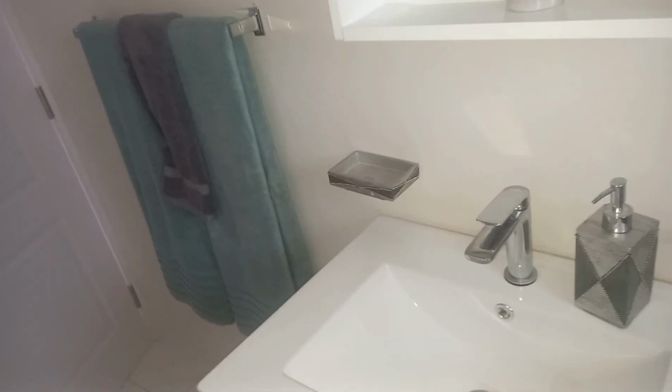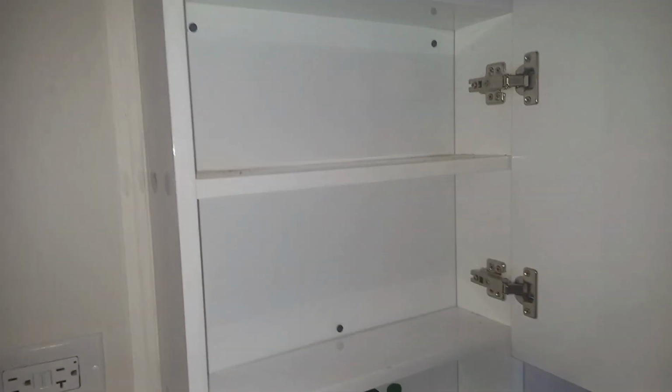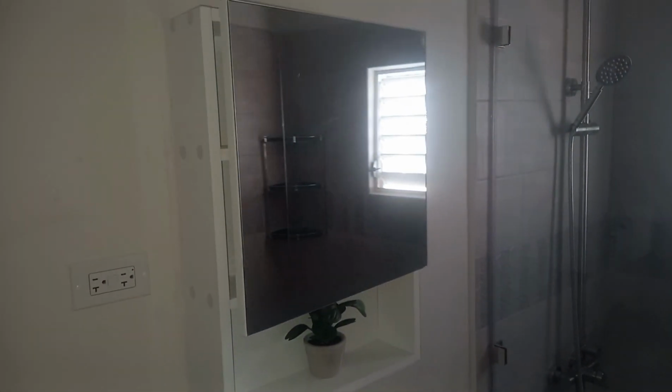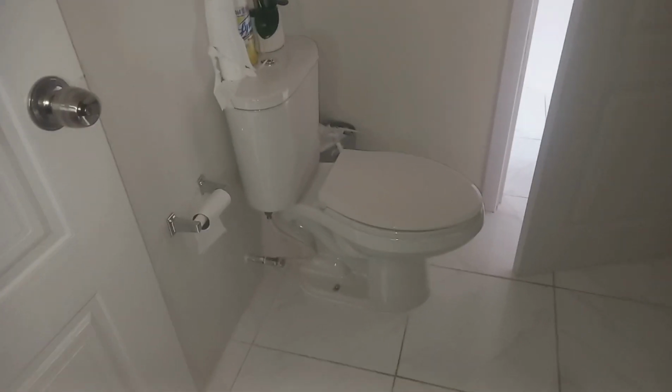You also get a medicine cabinet. Soft close. Very nice. Guys, this is a nice house. 14.5, not bad with escalation.